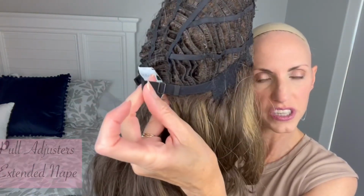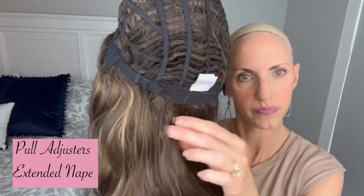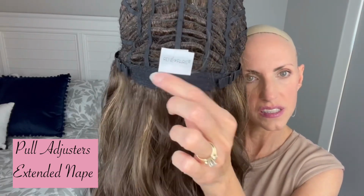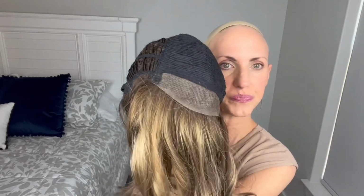She has the pull adjusters, and I did have to pull those in just a little bit on each side for my petite circumference. And then she has just a slightly extended nape, not a really big extended nape, but extended somewhat. And that's a soft felt, very comfortable. There's stretch in the cap. There's stretch in the circumference. So this is average and average plus for sure.